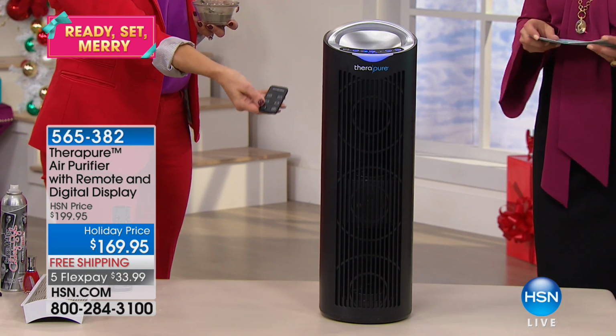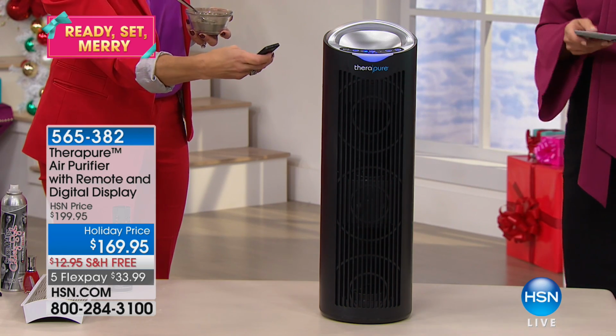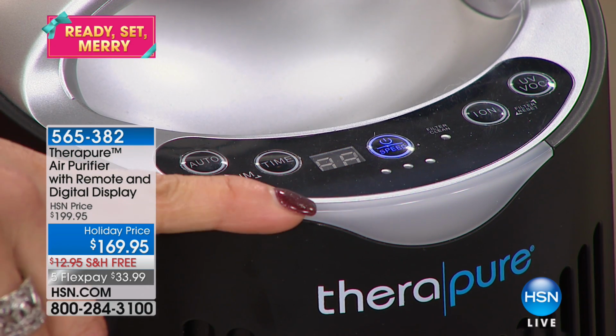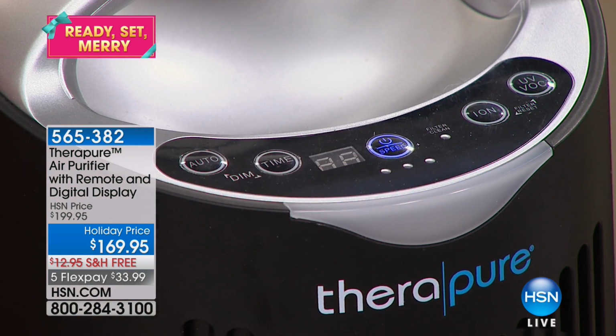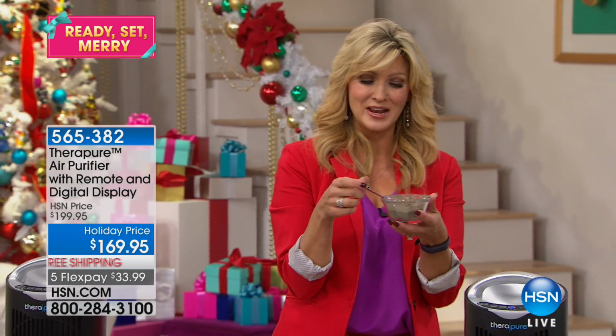Exactly. And you can now use the remote, so you can be laying in bed and adjust it, and you can even put it on, I love this, on the dim mode. So what's really nice is that when you're using that remote, you put it onto dim, it's still running, but the lights are off. So now if that bothers you while you're sleeping, because think about it, you now have so much dust and dirt in our homes. We all do, right? Think about it.